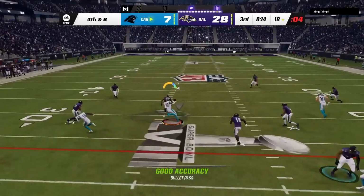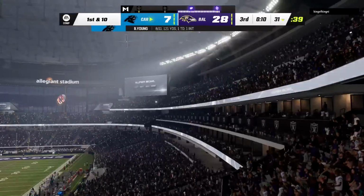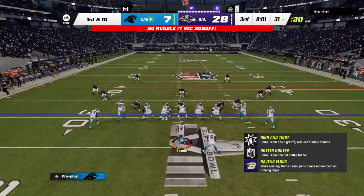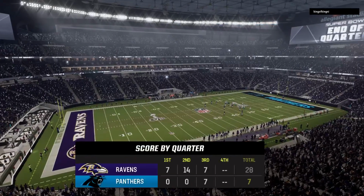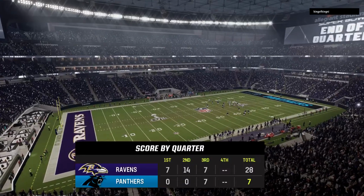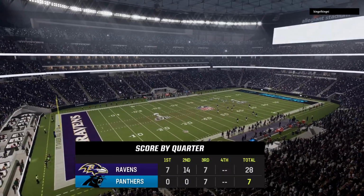Here's Young. They'll indeed go for it. The open man is Shark. It's complete. And he is going to have a Panthers first down as they wind up getting 13 there on 4th down. We are through 3 quarters of play here from Allegiant Stadium in Super Bowl 58. We'll return with more.